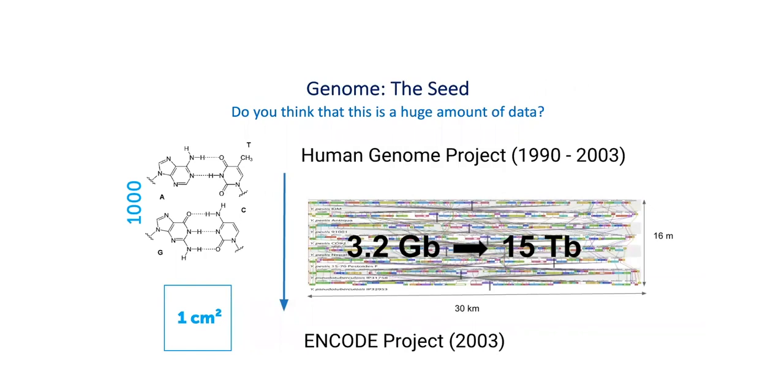And this is a little bit of the history. The Human Genome Project, which ended in 2003, was trying just to decode the genome. But the ENCODE project, which started in 2003, tried to identify the relationships between every single SNP, single nucleotide polymorphism. They were able to connect only those SNPs connected between themselves because they explained with a single relationship some genotype in humans, for example, the color of the eyes or some other genotype. So they were able to connect the single nucleotides.